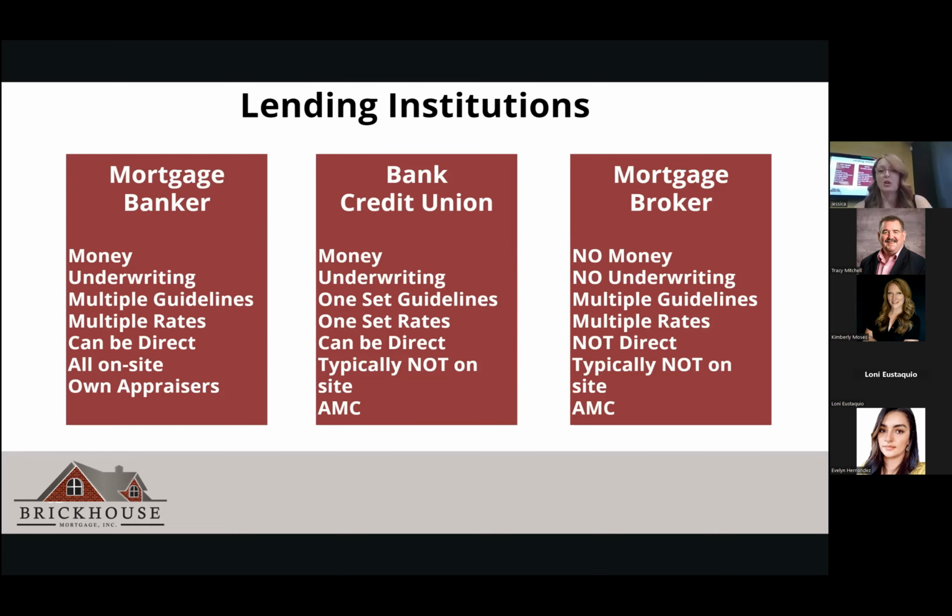And then banks and credit unions, again, have their own funds. They have underwriting. They have one set of guidelines, one set of rates. They can also be direct lenders, typically not on site for underwriting and processing. And then they have an AMC, which is an appraisal management company.